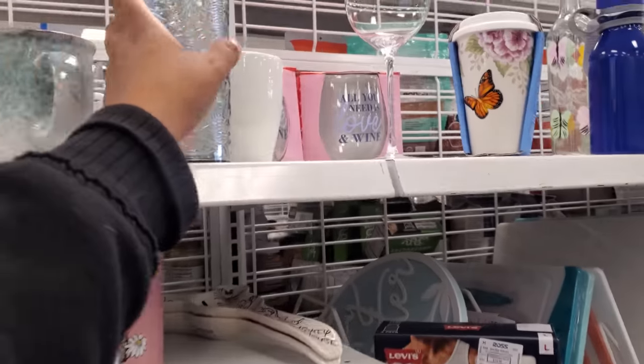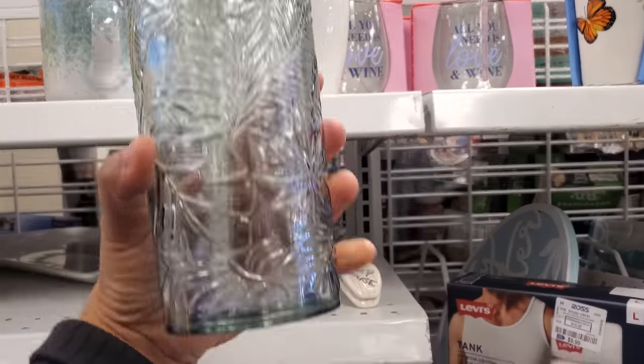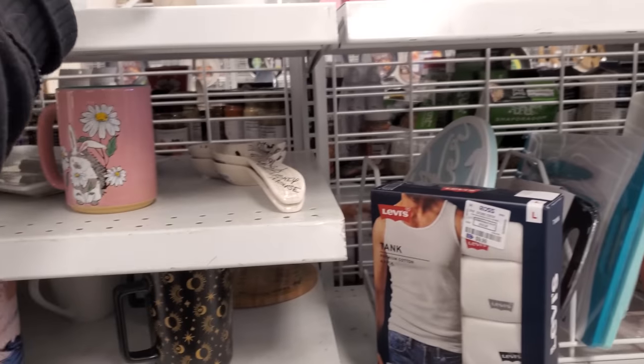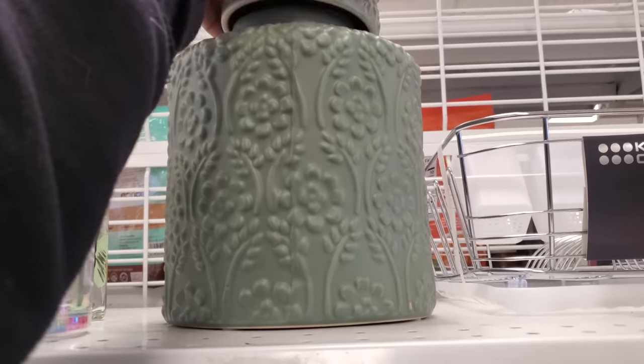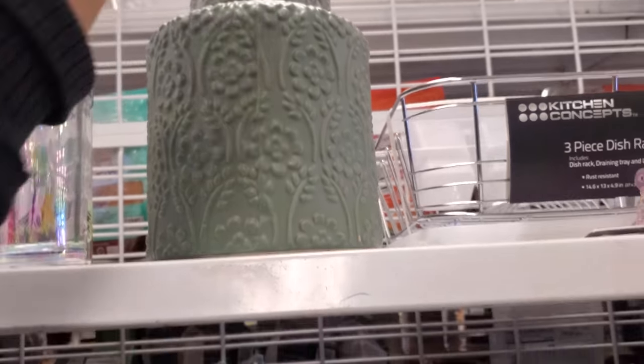Let's see. Oh, look at that tumbler. Oh, I thought it would be glass. $4. It would be cool. I've seen the glass ones before. What is that? It's kind of interesting.